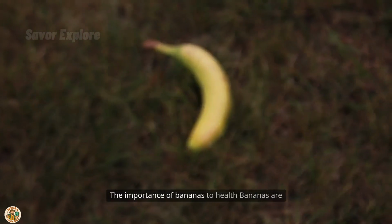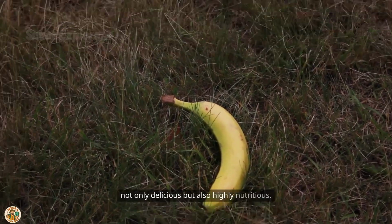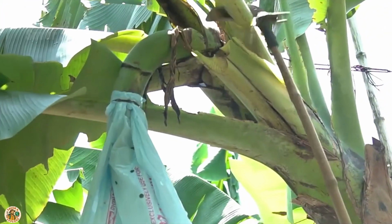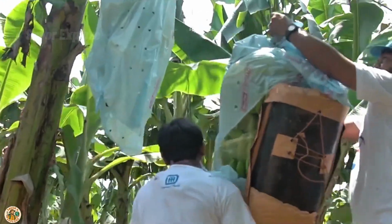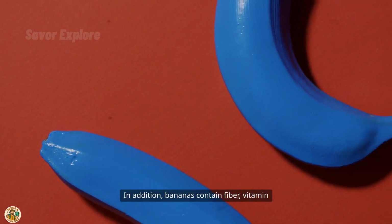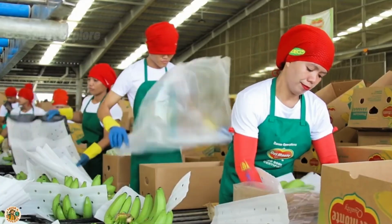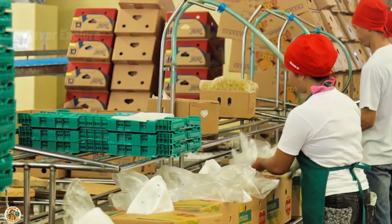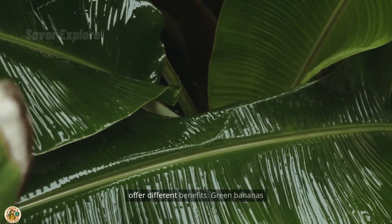The importance of bananas to health. Bananas are not only delicious, but also highly nutritious. They provide a large amount of potassium, which helps regulate fluid balance, lower blood pressure, and support muscle and cardiovascular function. In addition, bananas contain fiber, vitamin B6, vitamin C, and antioxidants, promoting healthy digestion, providing quick energy, and aiding recovery after physical activity. Depending on their ripeness, bananas offer different benefits.